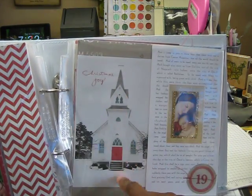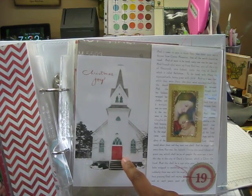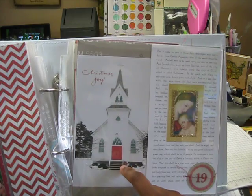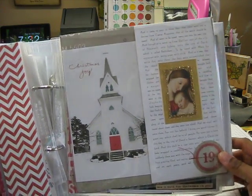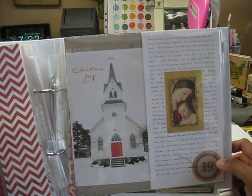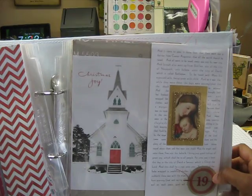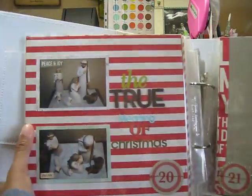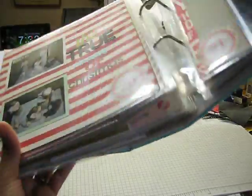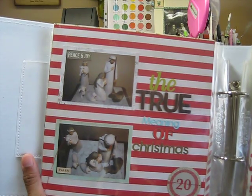The 19th, we got these two cards, and I loved these two cards. This church in particular, there's a church not far from our house that looks exactly like this. It's a tiny little white church with this red door, and it's just got so much character, and it's probably really old. I love these two cards because they kind of give you the true meaning of Christmas. So here, I just took a picture of our nativity in our house. I just have one of those Willow Tree nativity scenes, and I called it The True Meaning of Christmas.